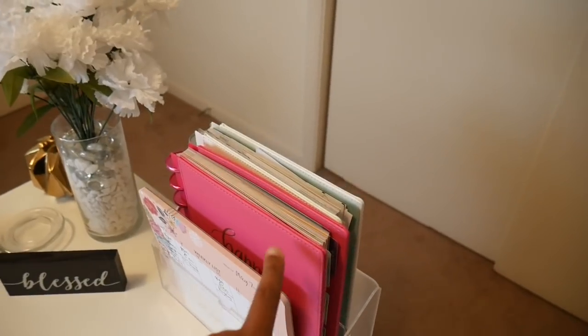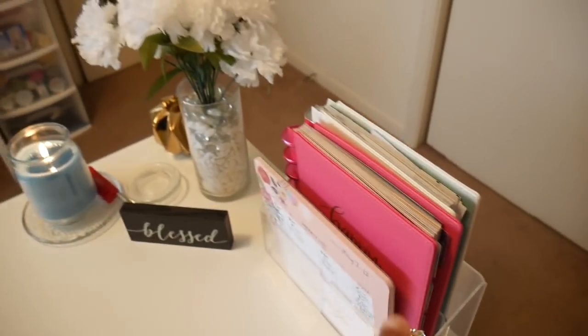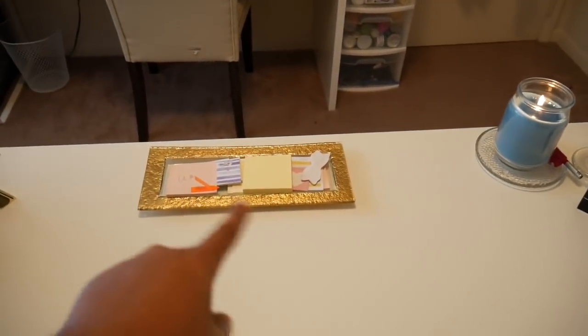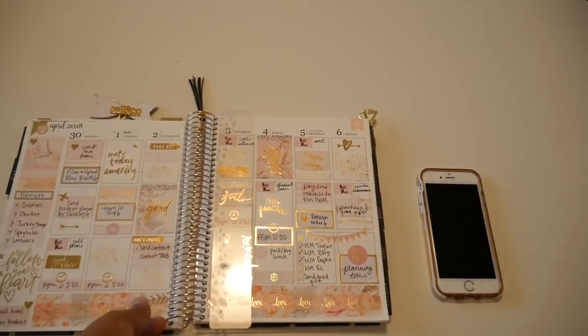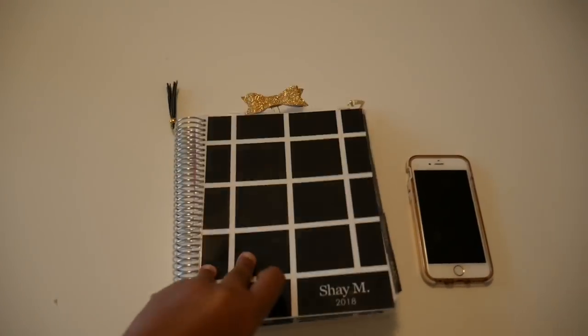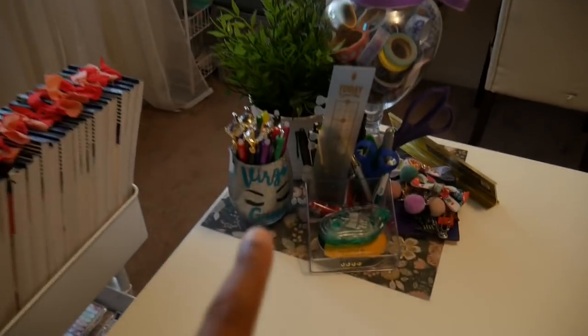So I have my Trendsetter Happy Planner and my Spinwell Happy Planner Budget Edition. I think that was the same the last time you guys saw that. That's the same. I just have some random sticky notes there. This is different because I'm using an Erin Condren planner now. So that rests there.